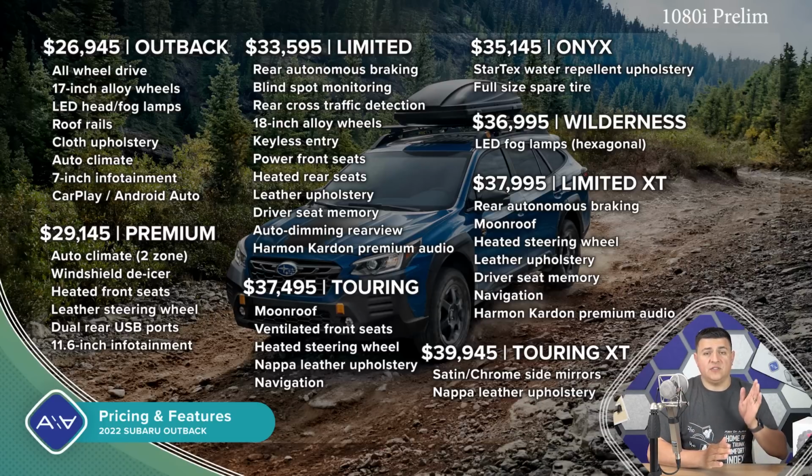With a range from just under $27,000 to just over $41,000, the Outback not only has a fairly narrow price range compared to some of the competition, but it also starts lower than a number of mid-size crossovers in the US, and that's likely why the Subaru Outback is one of the best-selling, if not the best-selling mid-size vehicle, depending on exactly how you slice and dice the different categories.